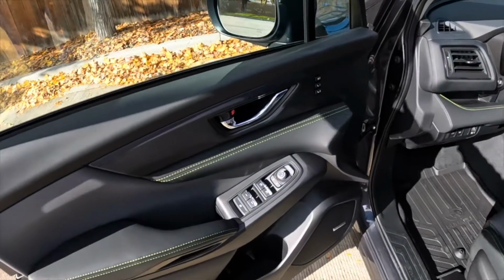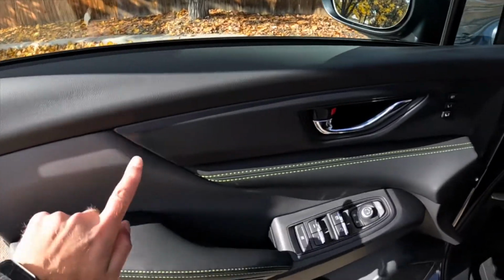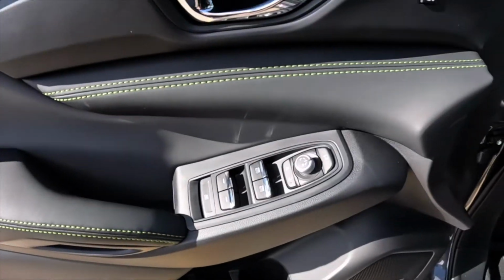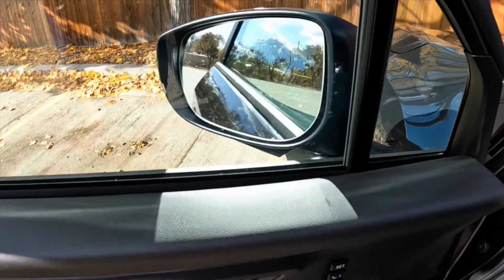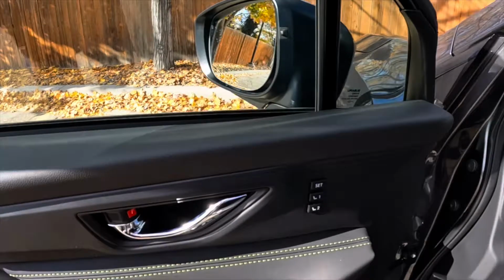The door panel looks really nice. It's all soft touch materials, but there's quite a few different kinds of materials in here. It's really interesting. There's green Hobby Lobby stitching, all of your power controls, your memory seats. You can even fold the mirrors in on this one. And you'll notice that on this 2024, the blind spot monitoring is a little bit of a nub. It's not the same bigger section it used to be.